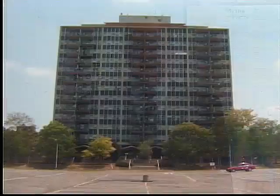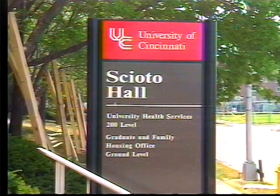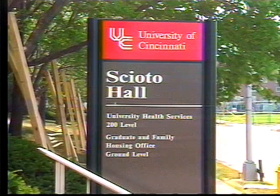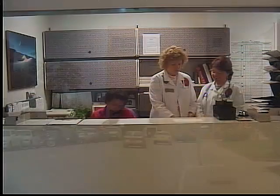Good afternoon. I am Dr. John Andrews, Assistant Senior Vice President of the University of Cincinnati Medical Center and Director of University Health Services. University Health Services has two clinics, one on the second floor of the Scioto Residence Hall on West Campus and the other on the first floor of the Holmes Building on East Campus.